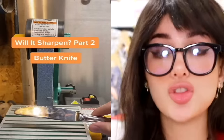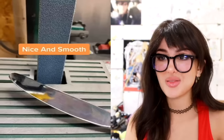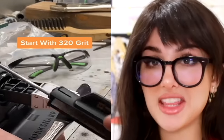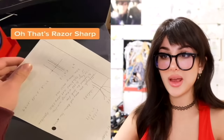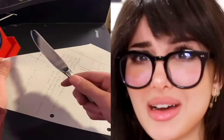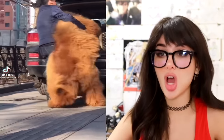How sharp can you sharpen a butter knife? Step one, grind off the serrations. No more spikes? Oh, it's smooth now. Then comes the sharpening process. I mean, I am convinced that you can make anything sharp if you sharpen it enough. It still doesn't look that sharp, but wait, I wanna see this paper cutting test. Whoa, that sliced that paper like it was a piece of paper. No, but that's sharp.